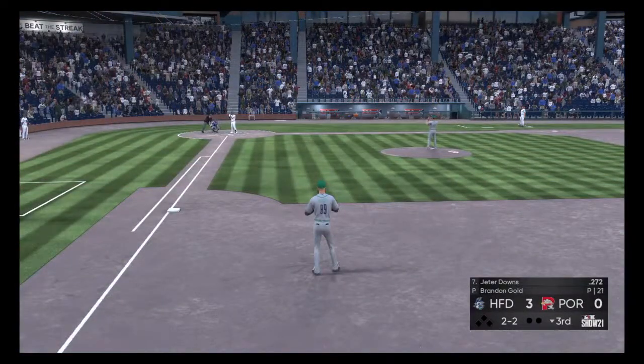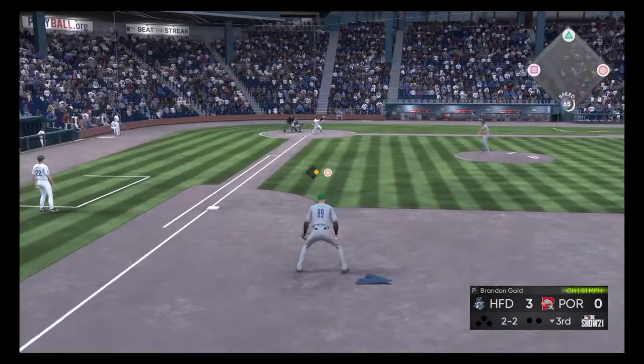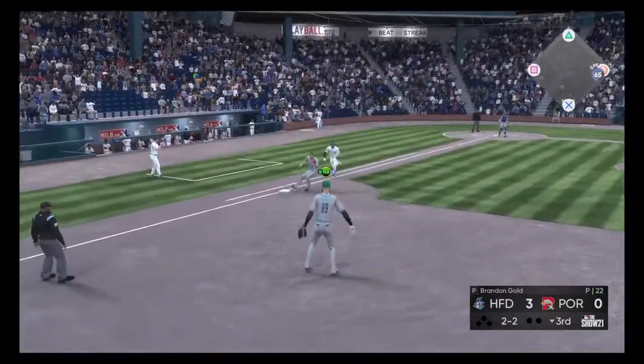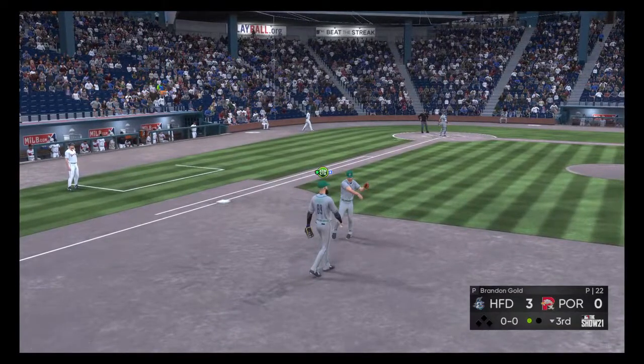So now to the plate, Jeter Downs. He brings a hit streak that currently sits at six games entering play. Hey, Matty, they need to get some offense going in this one. Getting a run back in this inning would give them a little bit of confidence that they can keep.